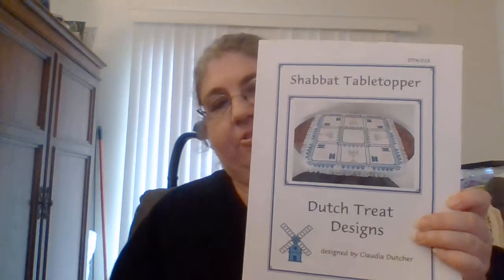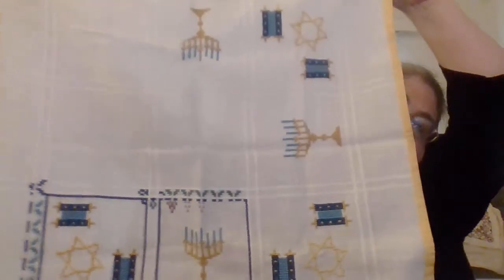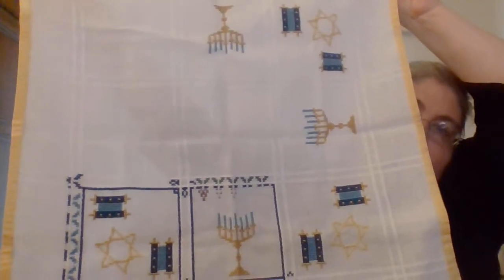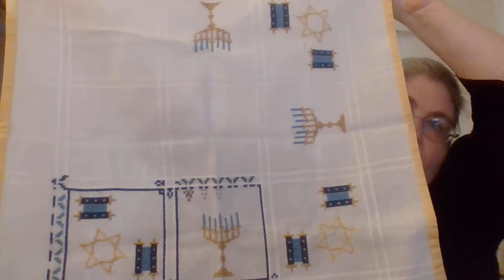But this is the Shabbat Table Topper by Dutch Treat. And so this year I worked on it for all of Wine and Whips. Last year I only worked on it for 2 weeks, and I worked on a different project for the other 2 weeks. But this year I gave it the whole month, and I was able to finish 3 squares.